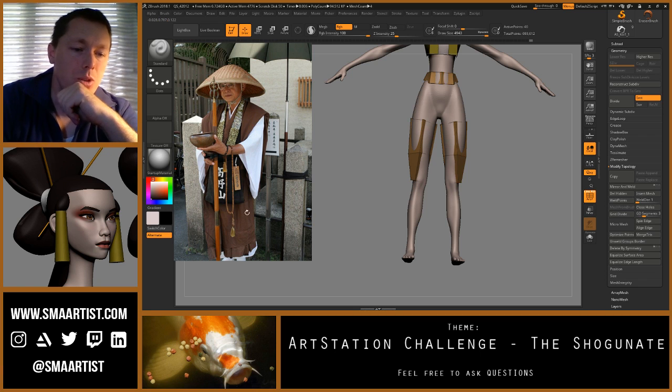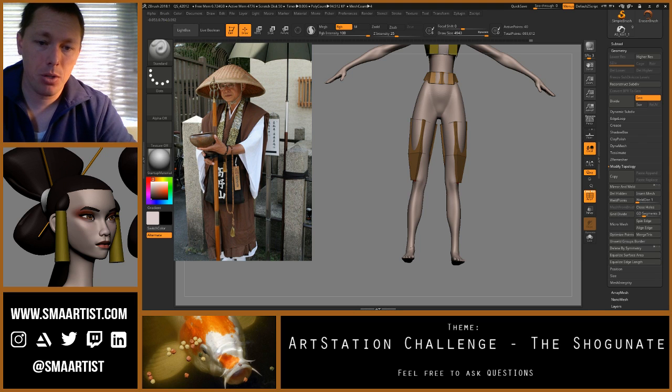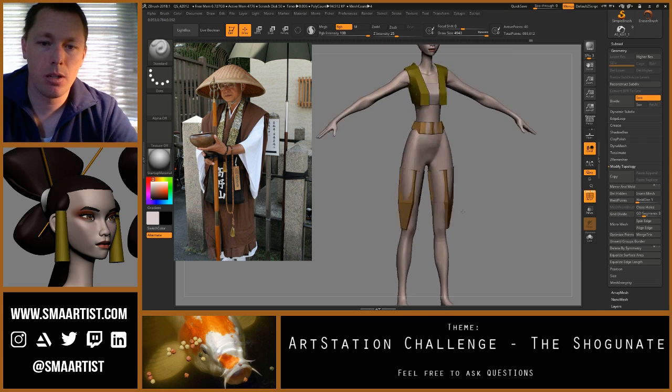So I don't want to do these pants. I want to figure out my own pants. I'll probably do some sort of wraps for her legs.